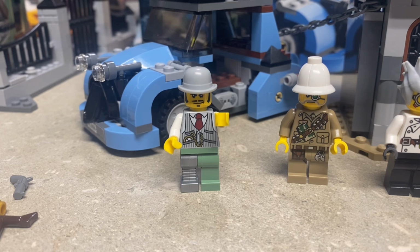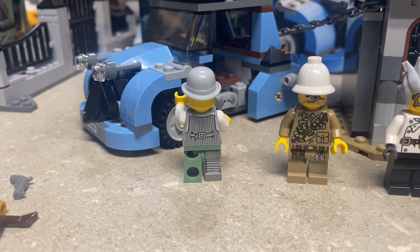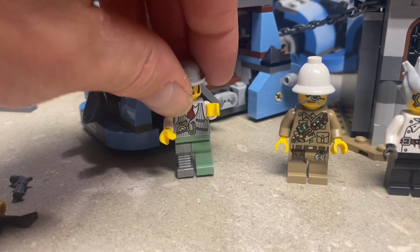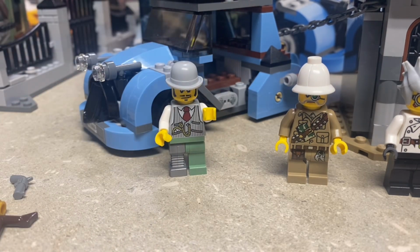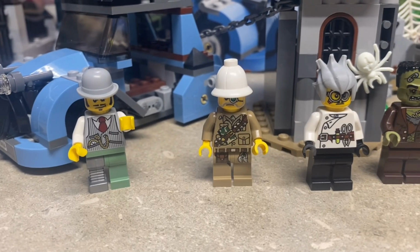Alrighty, first up we have Dr. Rodney Rathbone, and Dr. Rodney Rathbone was in a set I did a couple weeks ago, The Vampire's Hearse. He's got some fun torso printing there, and of course he has his robotic leg, if you will. And on the back side there, he has a little more torso printing as well. But we won't go into too much detail with him since we reviewed him a couple weeks ago.